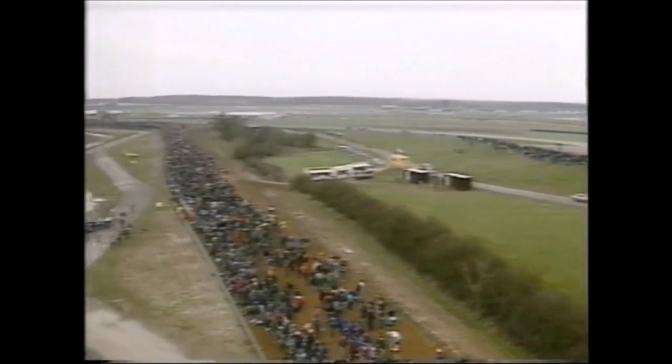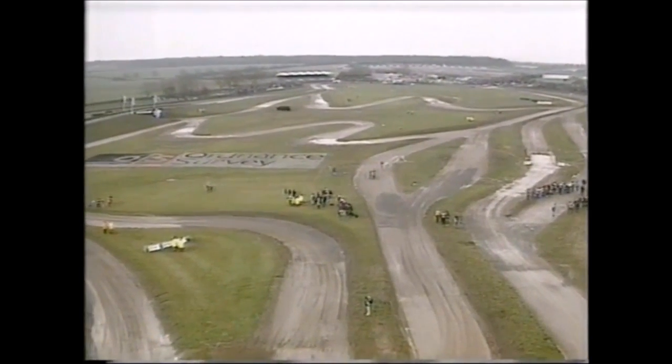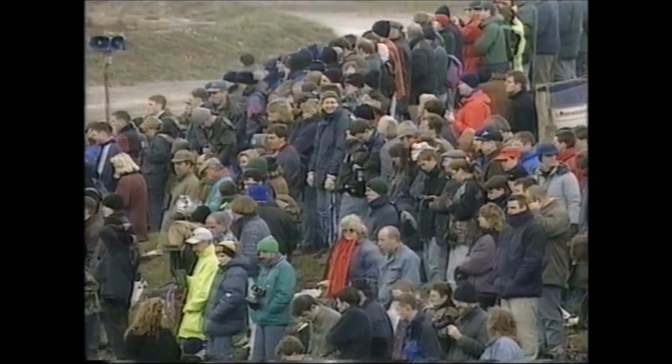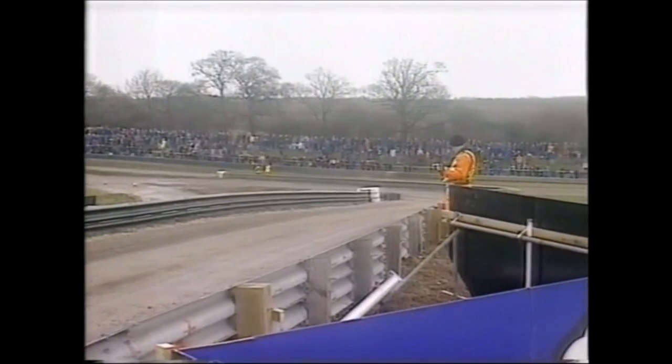And here it is. This is the purpose-built Stage 8 of this year's event. £750,000 to construct. 8,000 spectators, grandstands, hospitality boxes. The super special has arrived on the RAC rally. This is really an attempt to make the sport more user-friendly, if you like, and it gives spectators here and you at home the chance to see the world's best drivers head-to-head over this 1.2-mile circuit.